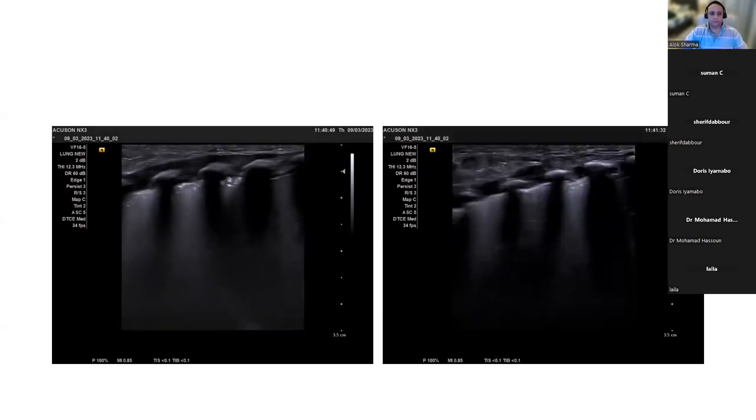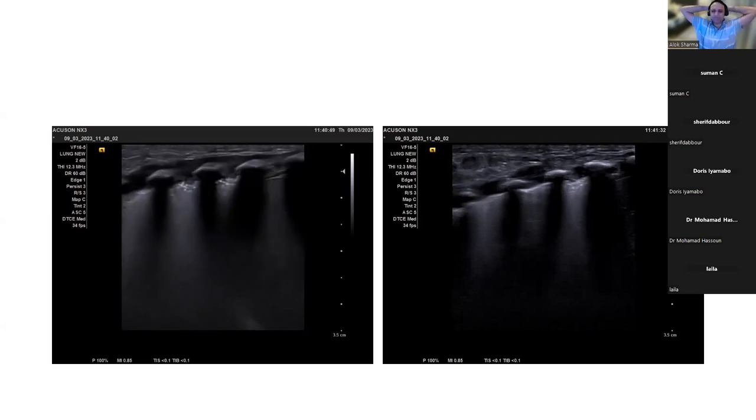So R3, this is R3 for sure. This is complete B profile. Pleura is sliding and irregular, with, I think, subpleural consolidation or dynamic bronchogram. It's subpleural consolidation, alveologram, classical. It's not a dynamic bronchogram, no.